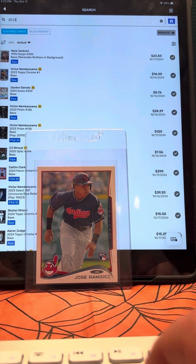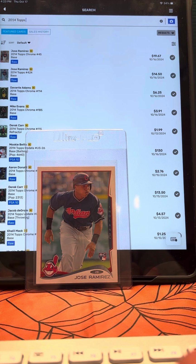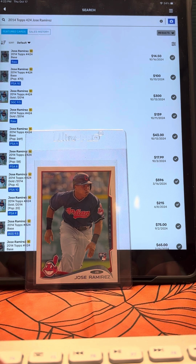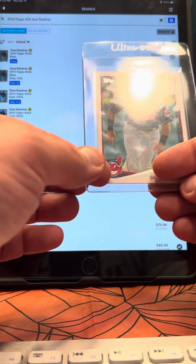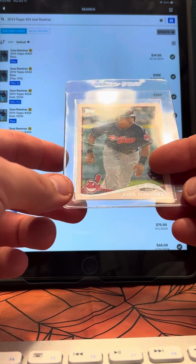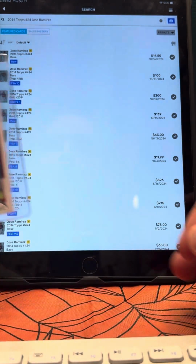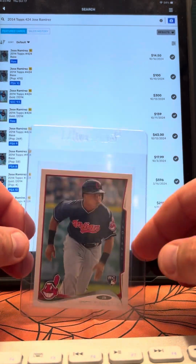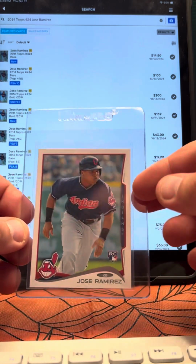All right. MLB playoff time, so I understand that this card is probably a little bit inflated right now, but nonetheless, we'll take a look at it. 2014 Topps Jose Ramirez rookie raw, $14.50. Last sold yesterday. In a PSA 10 sells for $100, and in a PSA 9 sells for $43. Now, I've seen this card around for a lot less than $10 or $15, more in the 5 to 10 range.